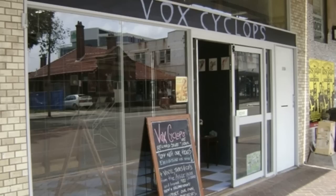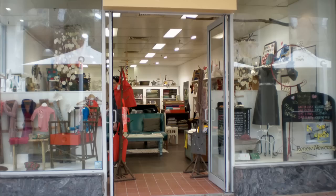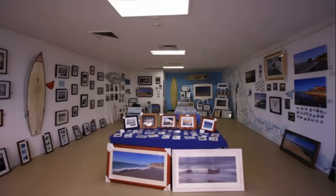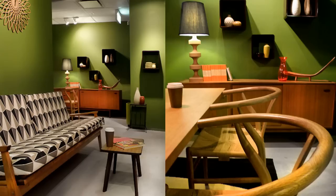What was happening in Newcastle? We were taking spaces like this and allowing a local record label, recording the music of local musicians and selling it all around the world, to move in there. Taking a space like this and making it available to local makers, mums, craftspeople, designers, artisans to do their stuff. Taking a space like this and making it available to a young surf photographer who was making amazing photos of local surfing and surfers and surf culture. This, which was an old 1950s era doctor's surgery, became a hub for local filmmakers, designers, craftspeople and others.